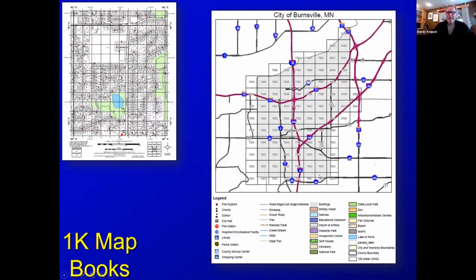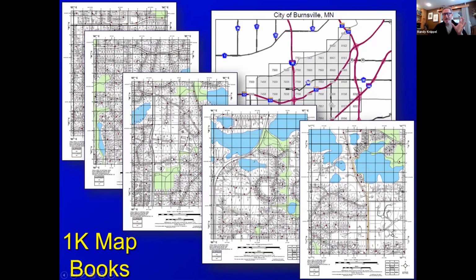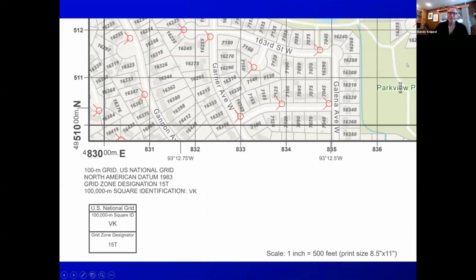So we can create a map book for cities. What we're actually doing is cranking out a whole bunch of PDF files. Every map is a PDF. They're all named using the U.S. National Grid. It's very easy to just select all of the maps for a given city, print them out, put them into a book, and make a map book. We also take all of the pages for a city and put them into a multi-page PDF with the cover and some other things, and it works very nicely. Files don't get too big, and they're very easy to print and hand out.